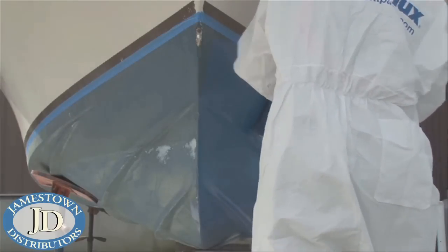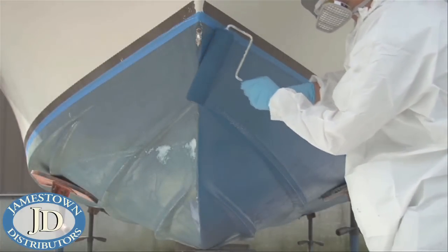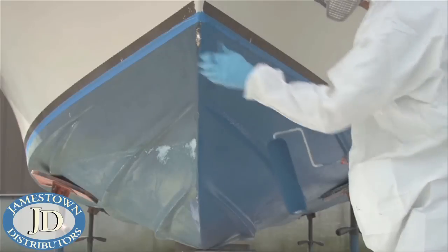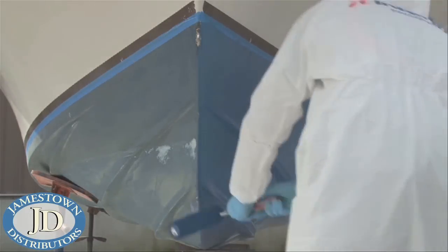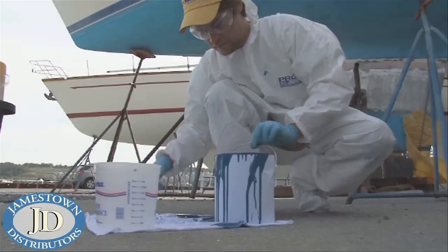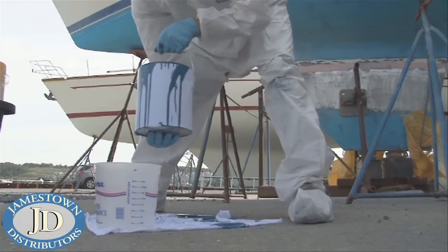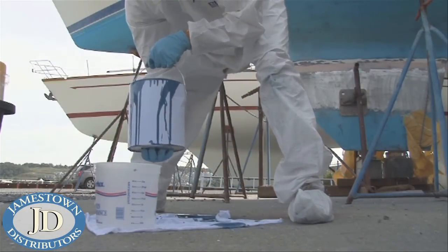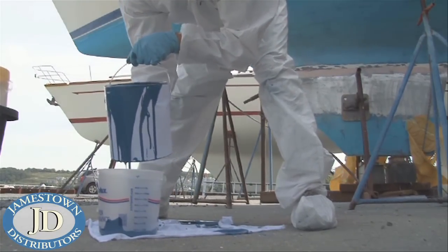All right, what we've got now is we painted the port side with the Fiberglass Bottom Coat NT, and it took 25 ounces to paint the boat. So now we're going to use Product X and paint the starboard side. This is Brand X, and what we're going to do is mix it up, pour out 25 ounces, and we're going to be painting the starboard side with this and see how far this goes. This one's really thick.